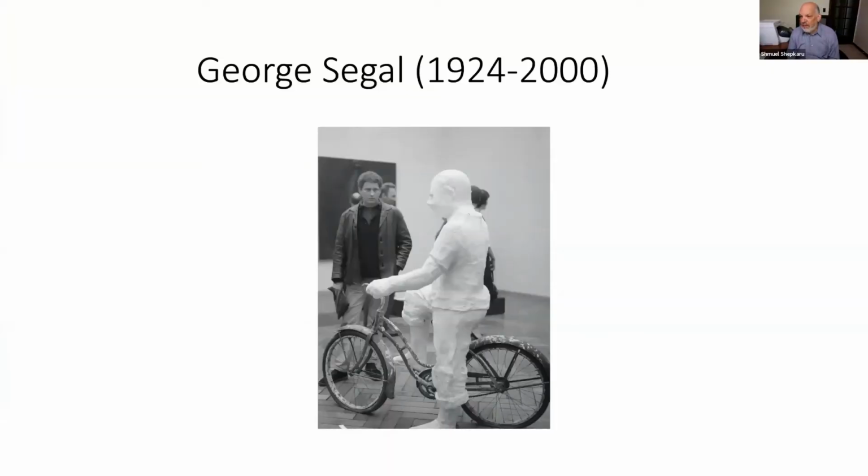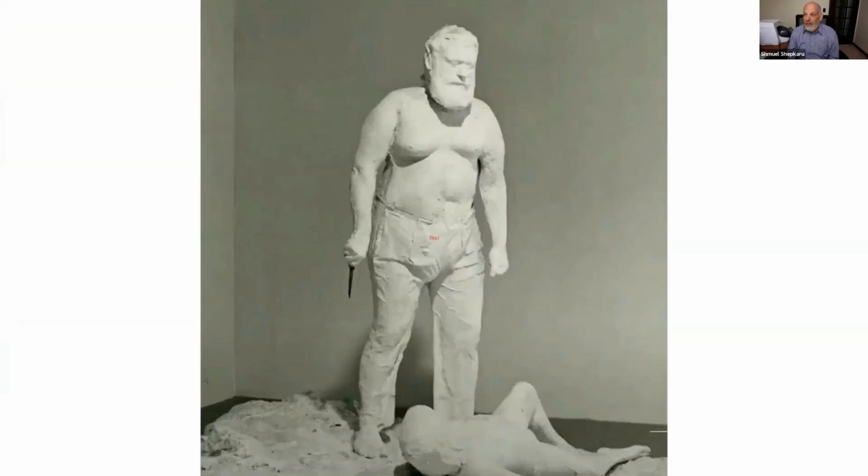Segal is famous for his pioneer work with plaster, which he used to create his monochromatic life-sized sculptures. Often, Segal used himself and his friends as models for his sculptures. In his visit to Israel, he asked his friend Kadishman to serve as a model for his sculpture of the Akedah. So here we see Kadishman with his chest exposed, barefoot, standing over his only son, Ben. And by the way, Ben in Hebrew means son.